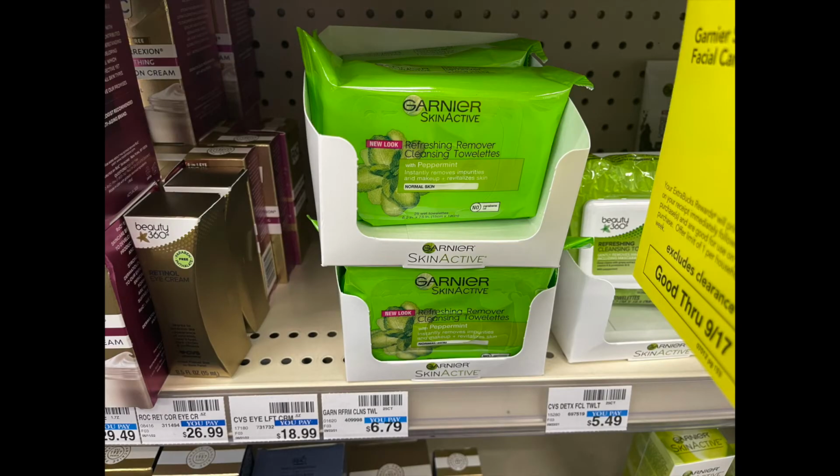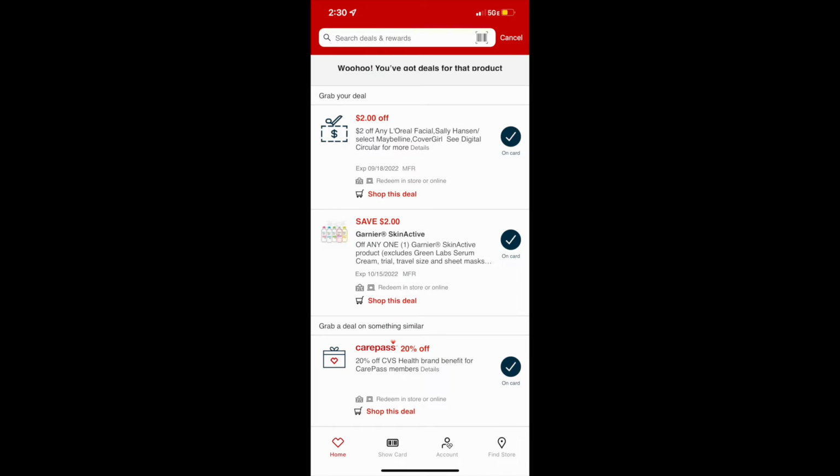With these Garnier Skin Active Wipes, we're going to be picking these up for about 29 cents each. So here's the math. We're going to pick up 2 of these at $6.79 before coupons and savings. The total is $13.58.